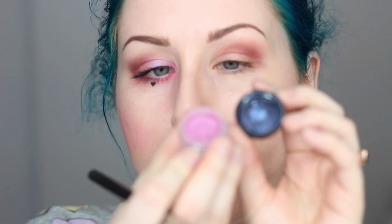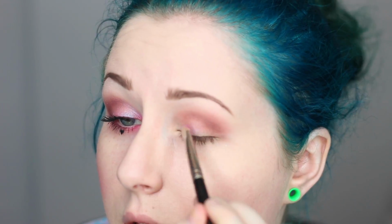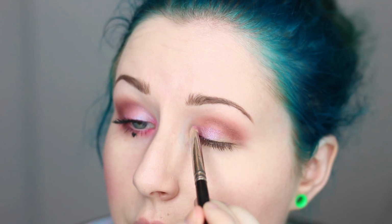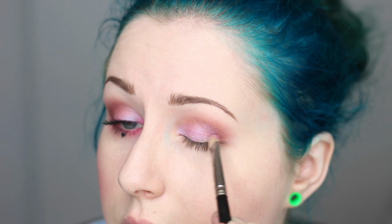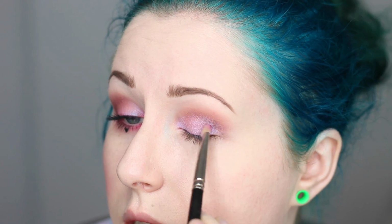Alright, so with that shade in the crease, next up I'm going to go into MAC's Pink Pearl Pigment. I'm taking that just on a 239 or just any flat shader brush that you might have. Just going to dust that off, and then this is just going to get applied right onto my lid. So just apply that and then work that up into the color that's also in the crease. It's a really beautiful, pinky purple iridescent shade.